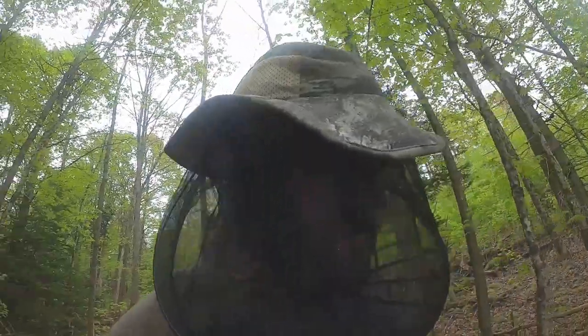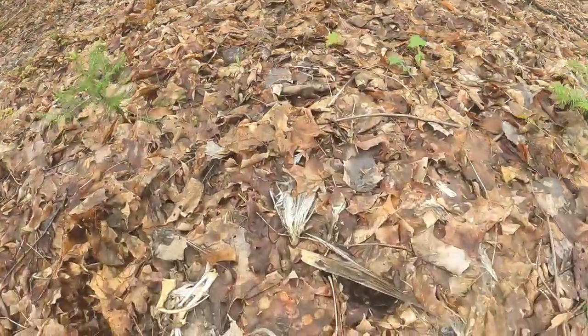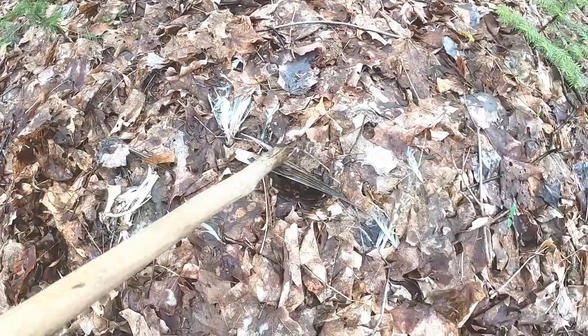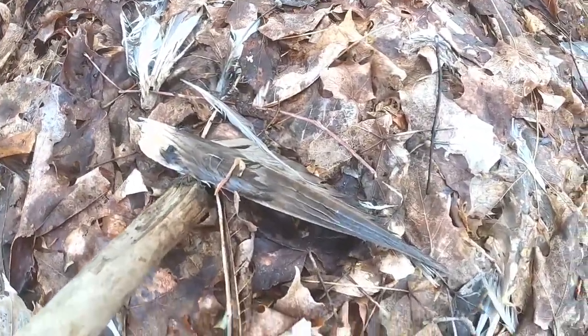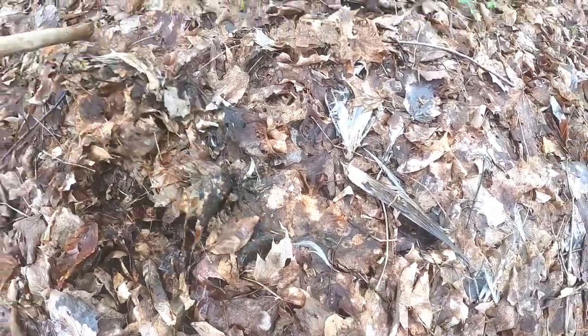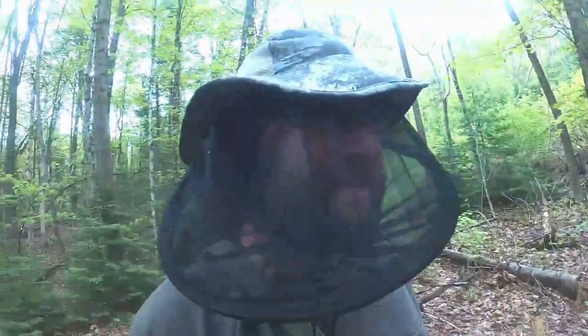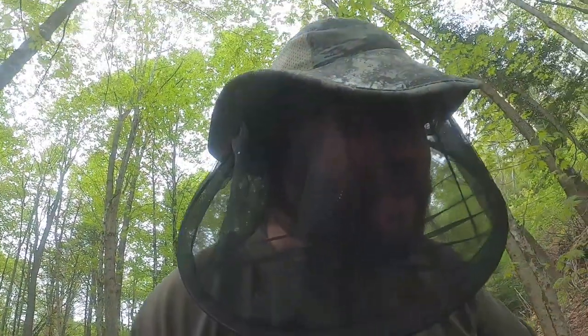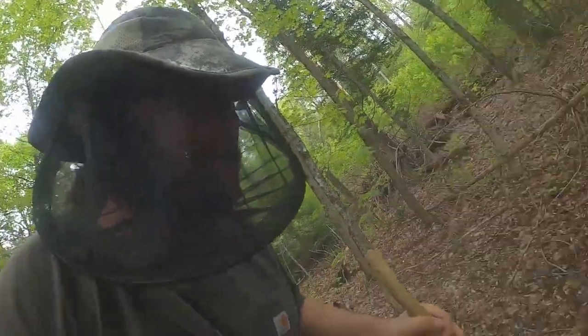I did find this. This looks like the remains of some kind of bird. I don't know what. That might be the most recognizable part of it. Can't find any of the rest of them. I don't really know my birds. There's some more of it over there.